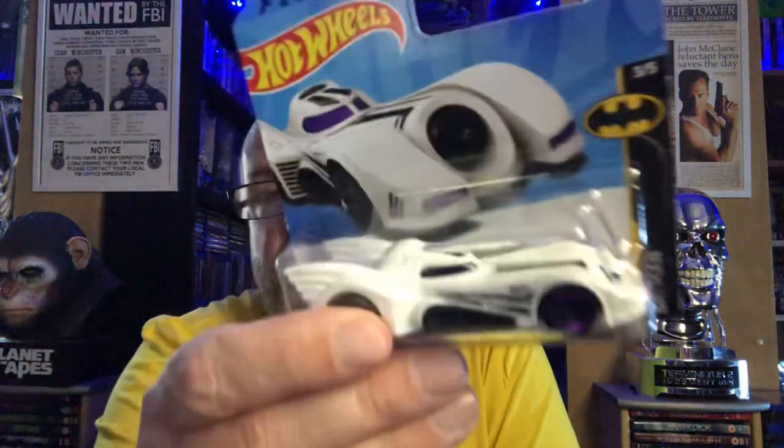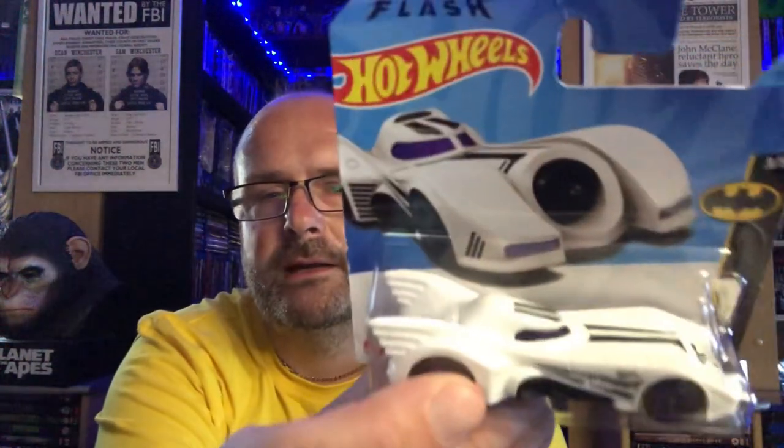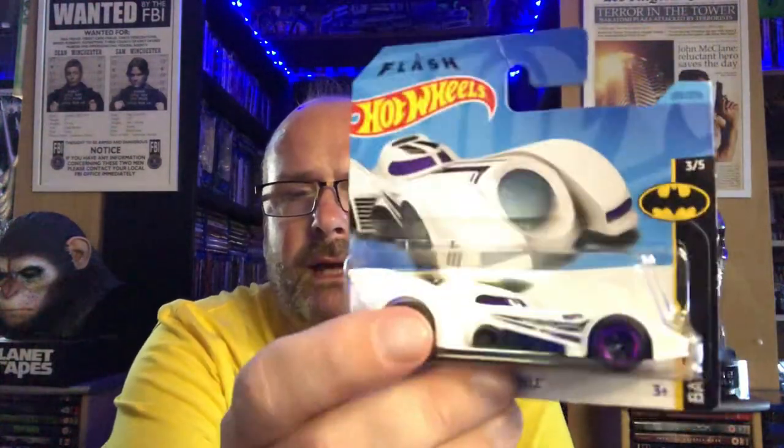So that was it. That being said, I did pick up a couple of items on my trip into Bromley. Now, first up, I did pick up a Batmobile. Yes, a Hot Wheels Batmobile in white. It's got the Flash logo at the top there. A little bit of a crease in there, probably because I had it in my pocket. I didn't get a bag, I just stuck it in my pocket.